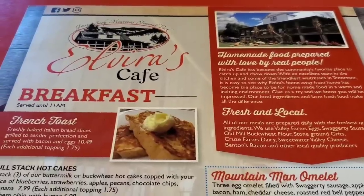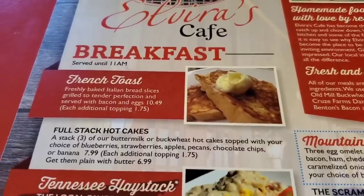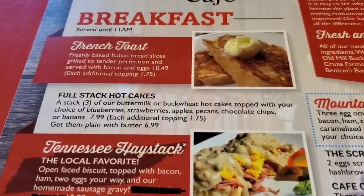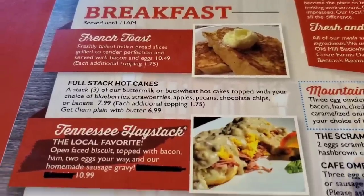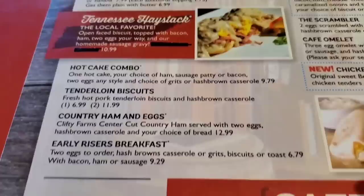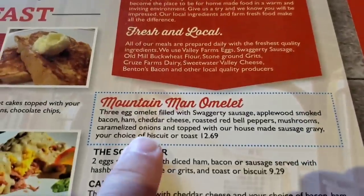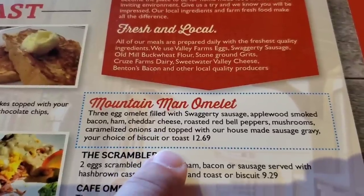Well, here's their menu. Elvira's Cafe. They got French toast, which is $10.49. They got a full stack of hot cakes, the Tennessee Haystack, which is $10.99. So they use fresh and local. The Mountain Man Omelet. That's looking good.